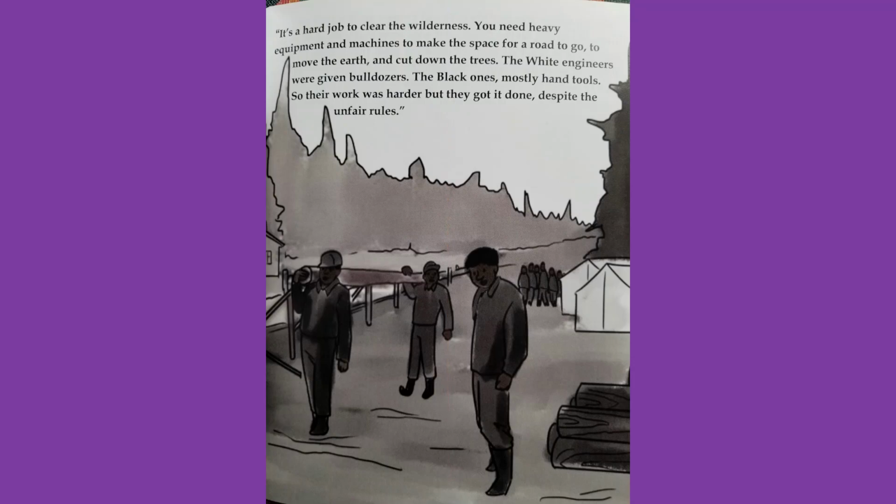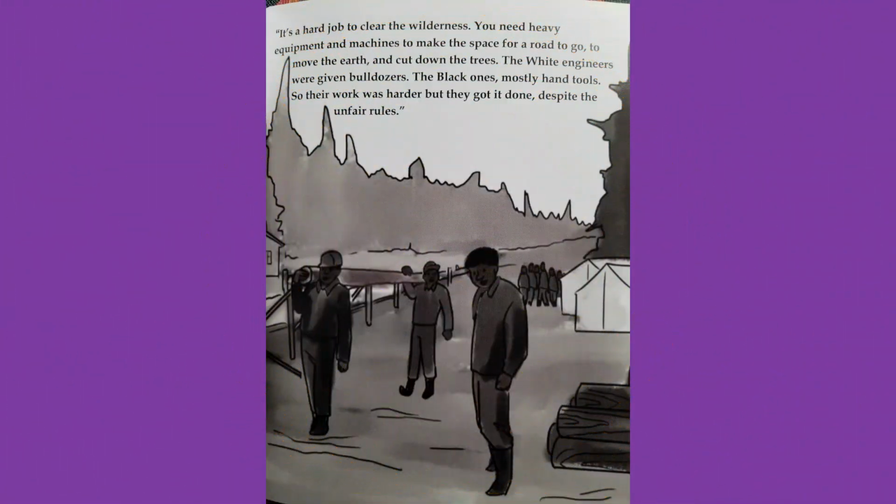It's a hard job to clear the wilderness. You need heavy equipment and machines to make the space for a road to go, to move the earth and cut down the trees. The white engineers were given bulldozers. The black ones, mostly hand tools. Imagine that. Some workers had heavy machinery, and others just had hand tools and had to use their own grit and muscle. That's pretty impressive. And good to know. Let's add that to our knowledge bank. So their work was harder, but they got it done despite the unfair rules.